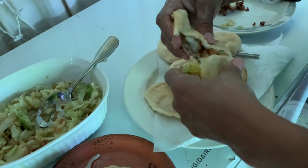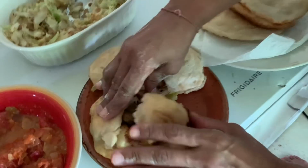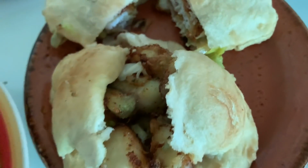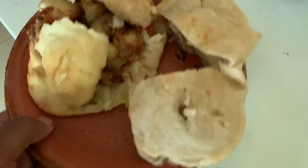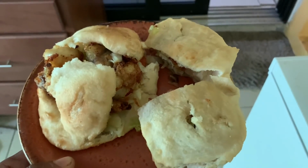Boom. Beautiful, beautiful, beautiful. Wow, look at that. Look at that right there. That don't make your mouth water. If you like seafood, I have no idea what will. Wow. Some shark and bake.